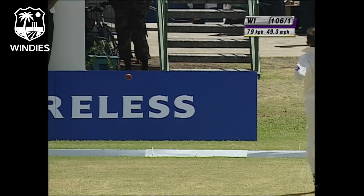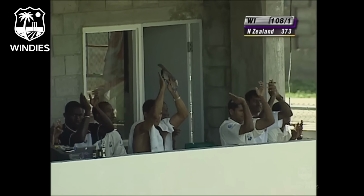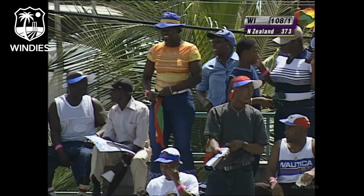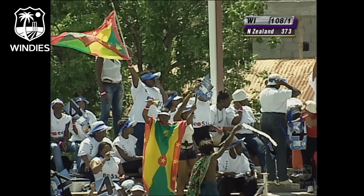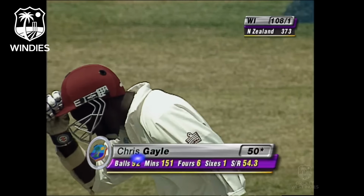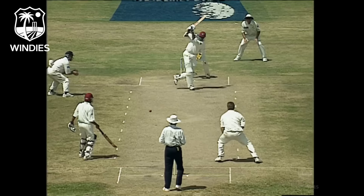Stepped into it and hammered it down the ground for a half century to Chris Gayle. It's well played. Yeah, that's his 6th boundary in 50. Notice how he closes the face here slightly, just to get it on the on side of the stumps, and in between the stumps and mid-on. Hitting, in other words, with the tide as the turn came in. Just got to the pitch of the ball.